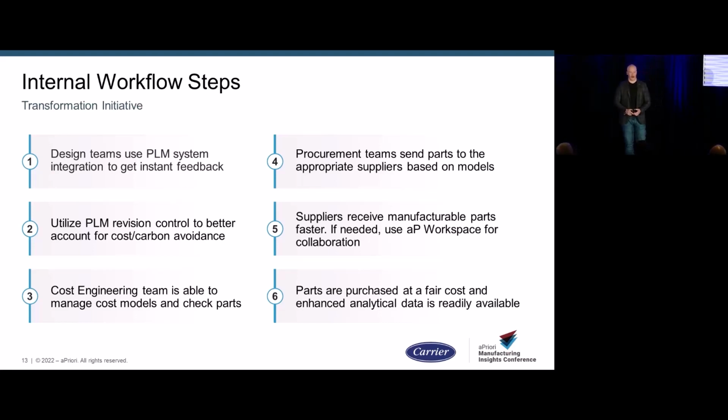Suppliers receiving manufacturable parts faster. I mean, it's no secret, as I said, we're an old company, so sometimes we have designs that I would say are probably not as kosher as they once were in these times. And because of that, they're not able to be manufactured without extreme cost being baked in just because it's such an old design. So using AP Design and these tools, now we're able to make manufacturable parts right up front. This doesn't mean that you don't do your traditional manufacturing analysis, but this is kind of like the quick step that you can do right away and you send it out the door a little bit faster. That's all we're trying to do, get it out the door just that much faster.